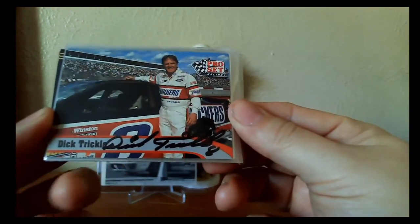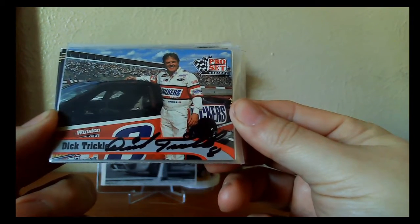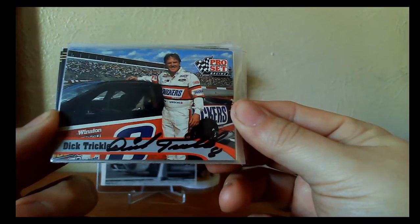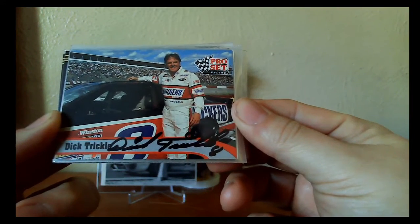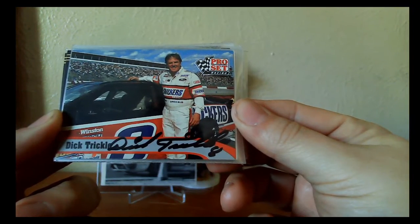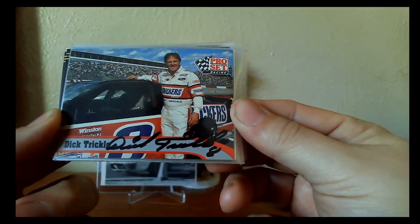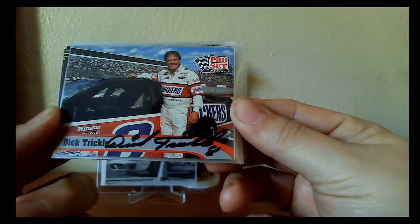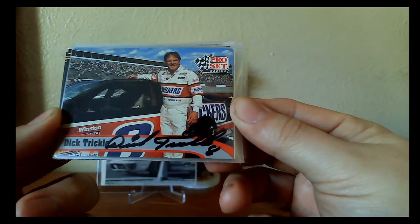So Dick Trickle, rest peacefully, sir. Dick Trickle was an absolute legend, maybe one of the best short track drivers ever in the upper Midwest. And in the late 90s, I want to say 98, he is the oldest driver to have won a Busch Series race. He was 57 years old at the time. This card was from 91, so this was a little bit earlier than that.